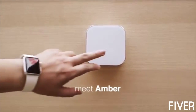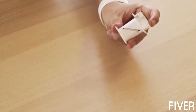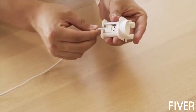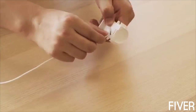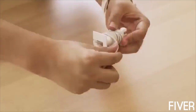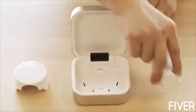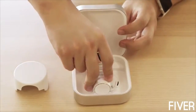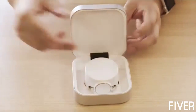Hey Apple Watch users, have you ever wanted a charging case with a built-in battery? Well, we're making one. It's called Amber. Check it out. First, insert and twine your Apple Watch charging cable around the spool. Then place it back in Amber. Next, use the shell to cover up the spool. Then Amber is ready to use.